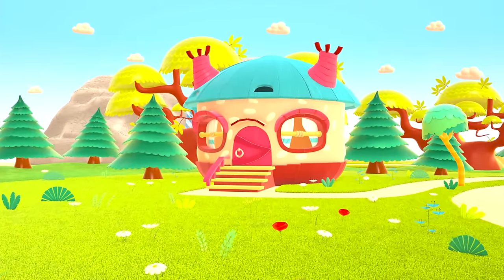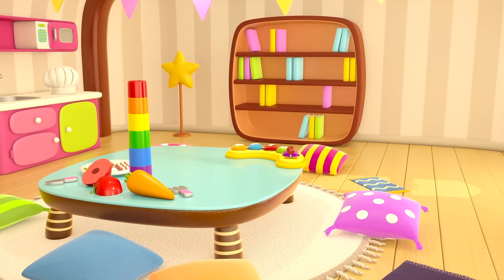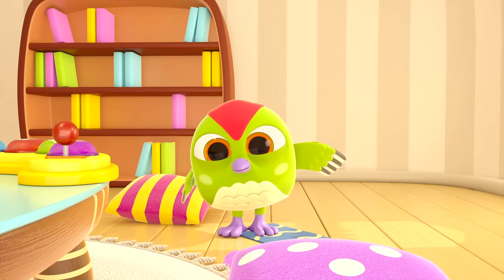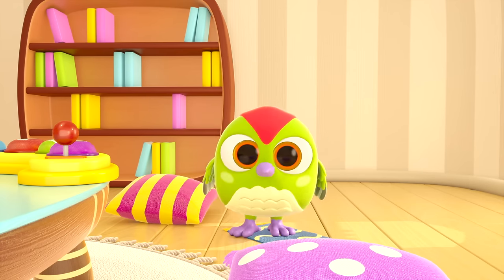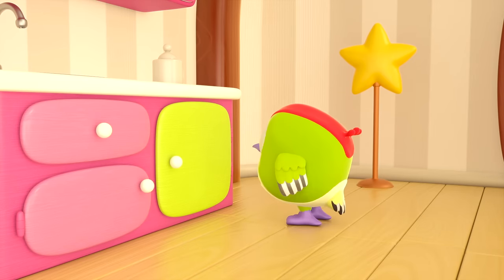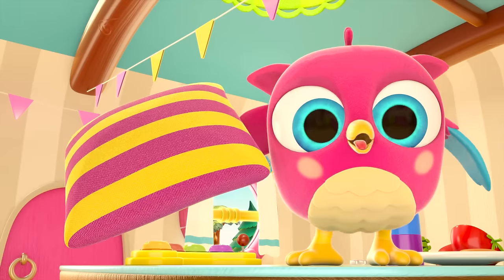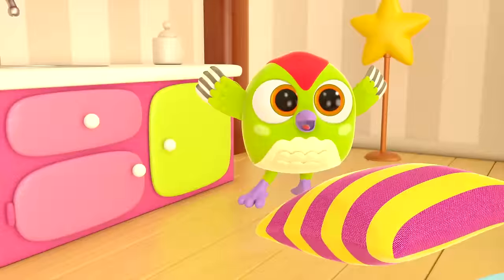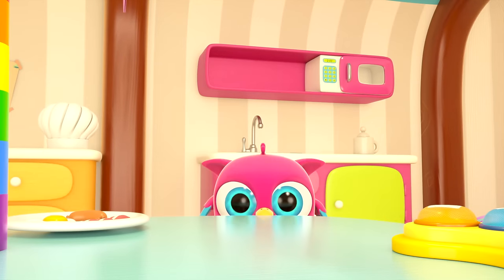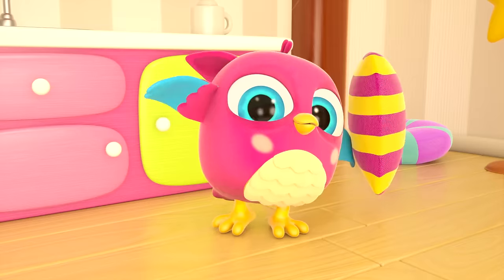This is Hop, hop, the owl's home. Peck Peck came to visit Hop Hop. He's waving his wing. Hi! Go find Hop Hop. He's hiding. Oh! Pillow fight! A dangerous game. Oh, be careful, birdies!